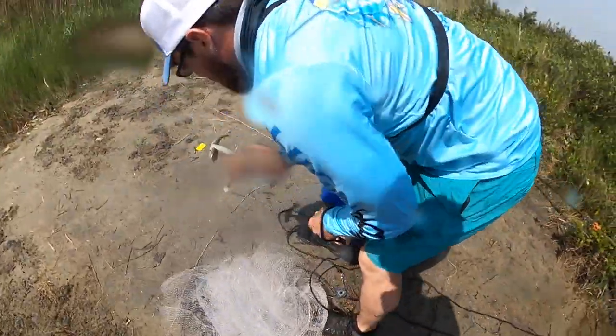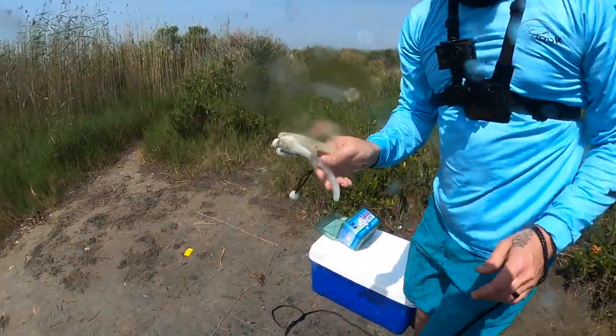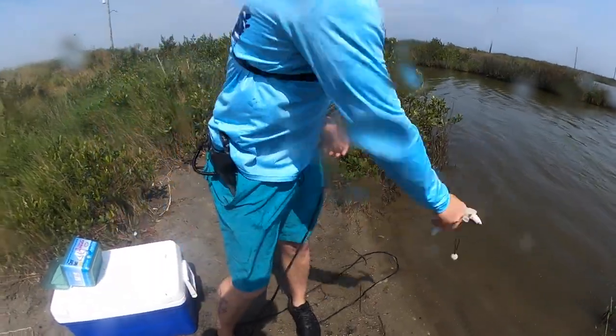Baby fish, look at that, huh? Mullet. It's a good little mullet. It's a good bait size. We're gonna put him back because we're not after him.